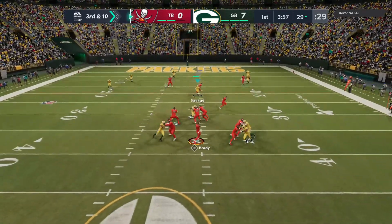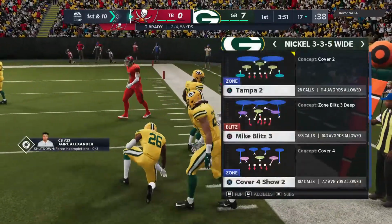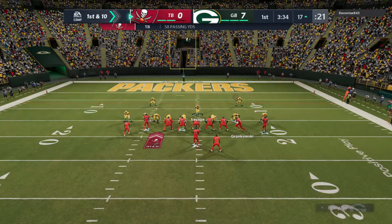Throwing is Brady on 3rd down. It's complete to Brown, right side. And he is going to have the Buccaneers 1st down as they're able to get the 3rd down conversion. 12 yards there as they keep this drive rolling. It's another 1st down.